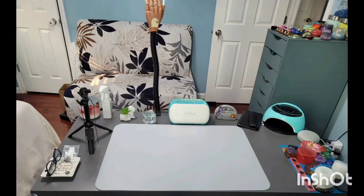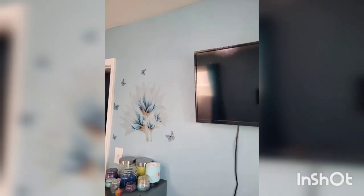Phase one of the nail room makeover is complete. I still have to do the trim, the doors, and a few other things I wanted to put up in the nail room.